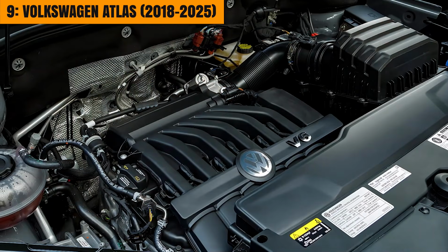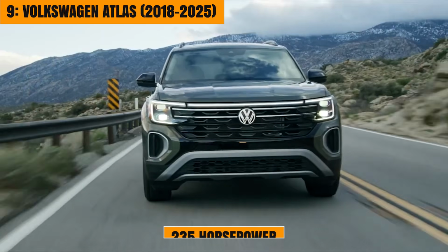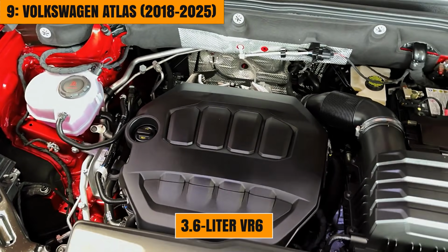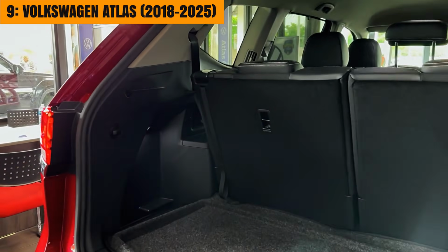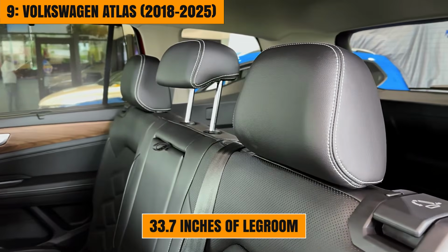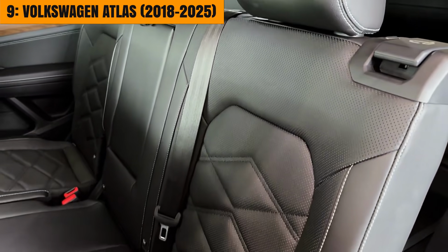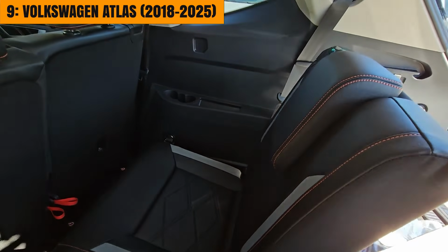Standard power comes from a 2.0-liter turbocharged 4-cylinder making 235 horsepower, while the optional 3.6-liter VR6 delivers 276 horsepower. Here's what's surprising: the third-row space. At 33.7 inches of legroom, it's actually larger than some luxury competitors. VW engineered slide and recline second-row seats that create a genuinely usable third row, not a token gesture.